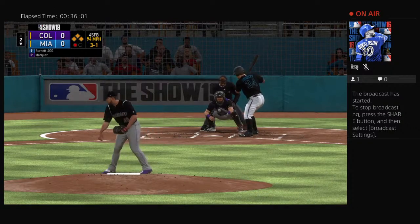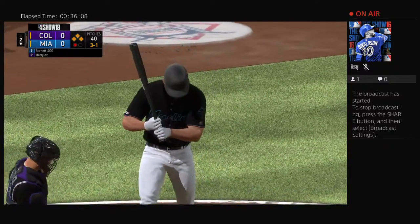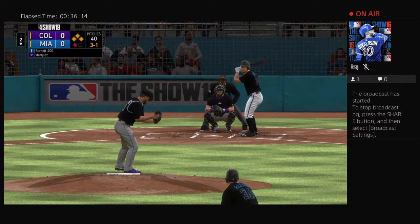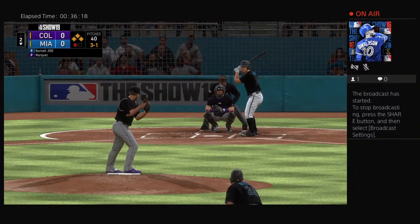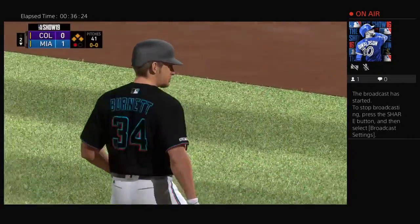The 3-0 pitch is in there for strike one. Taking all the way there, and a walk could be huge here, so I wouldn't be surprised if he's got the bat on his shoulder again on the next pitch. The 3-1 pitch, and that misses. Ball 4. A run will come in to score.